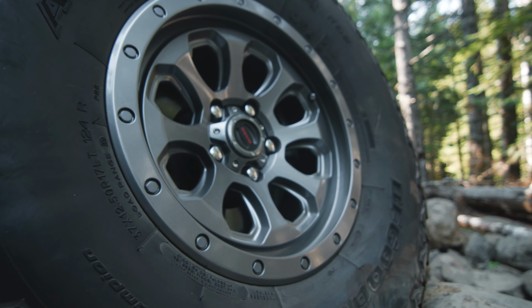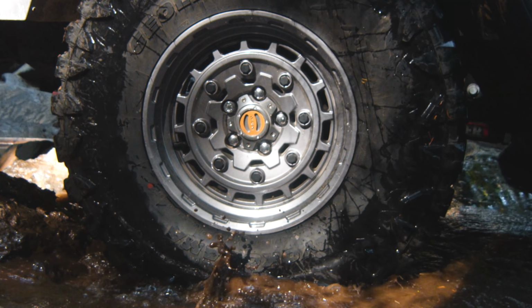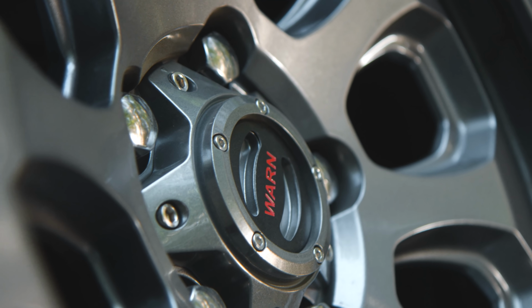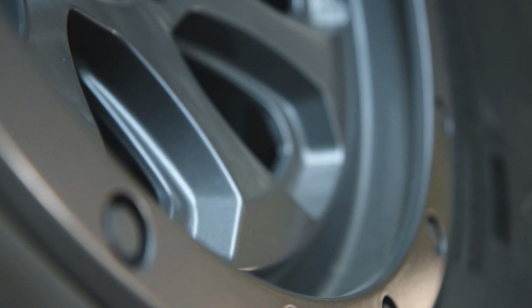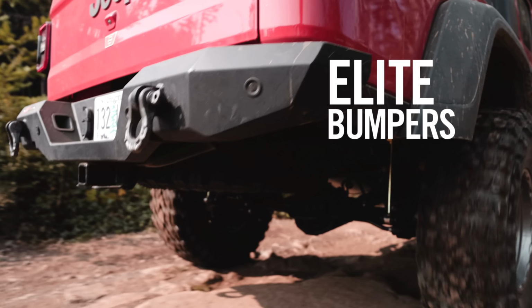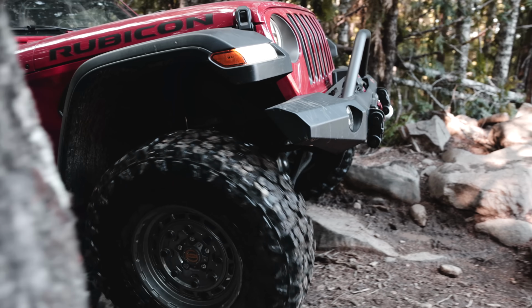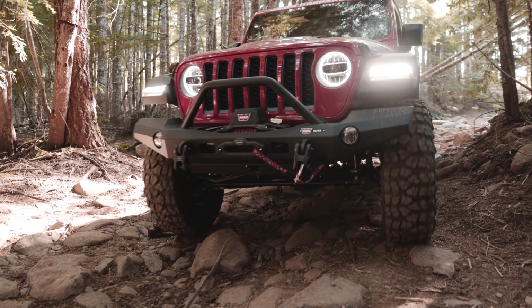For Wrangler and Gladiator, we have the Warren Epic Wheels, available in three styles with your choice of a black or gunmetal gray finish, plus a unique center cap and bolt pattern to fit today's Jeeps. We have the new Elite front and rear bumpers for Wrangler and now Gladiator. These bumpers feature steel construction, a winch mount, plus recovery points for maximum off-road performance.